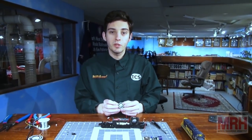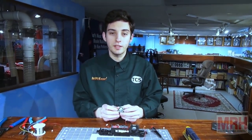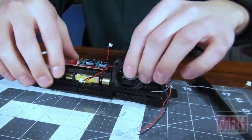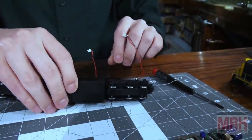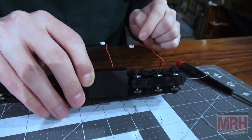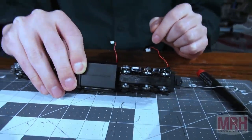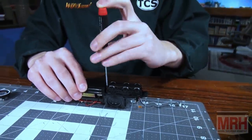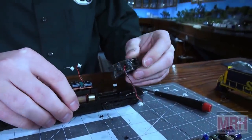We're going to be replacing the original speaker in this unit with the TCS 4-watt 4-ohm high bass speaker, which conveniently fits into the A-frame that's in this chassis. To remove this speaker housing from the model, we flip it over and you'll see two screws located right ahead of the rear truck. We'll take our screwdriver, remove the two screws, and then the speaker housing will come out.